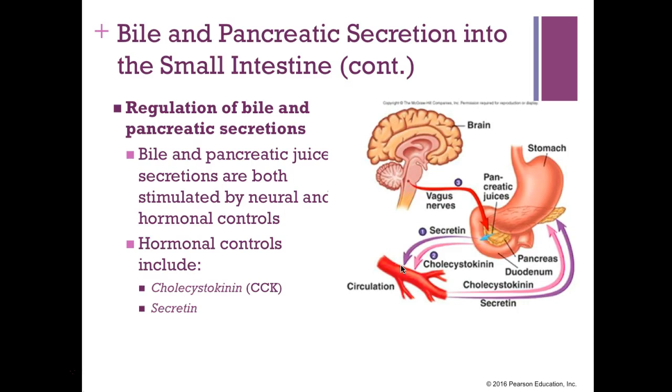So how do we regulate the bile and pancreatic secretions? They're both going to be controlled by neural and hormonal control. So the hormones that will help control this are cholecystokinin, or CCK, and secretin, and those are released by the duodenum. They'll move in through circulation and then go over to the pancreas to tell it to increase secretion, or we can inhibit the secretion as well when they're not present.